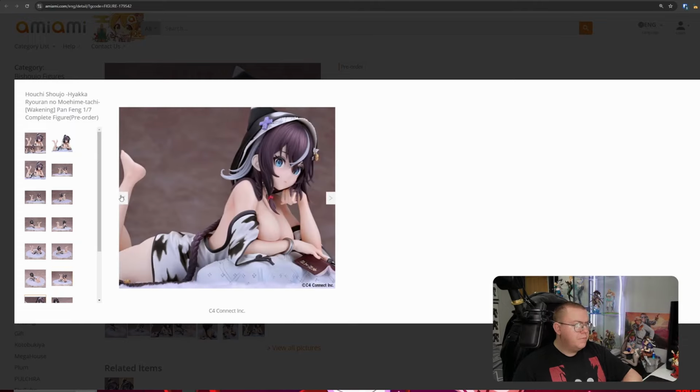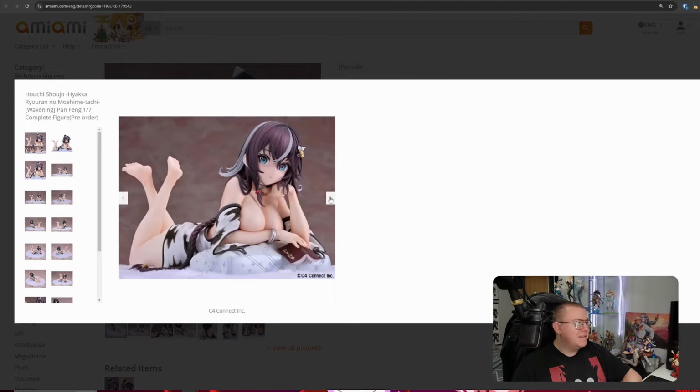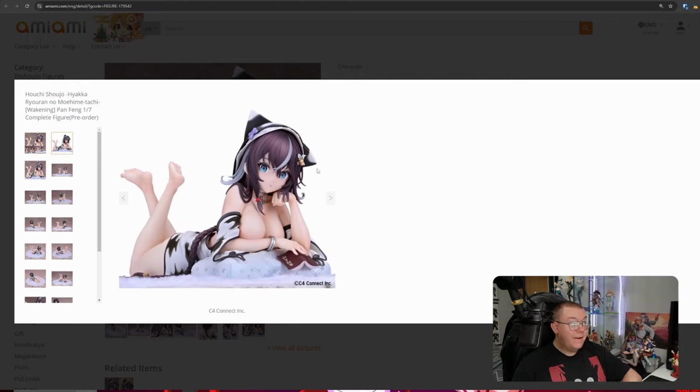The cow sort of print aesthetic is a bit weird, showing that she's potentially a cow, but yeah, it's fine. Face looks really nice, and I really do like the hair on this one. That's a very nice touch, since the face is extremely good on this one compared to a lot of other ones. Really like the eyes.